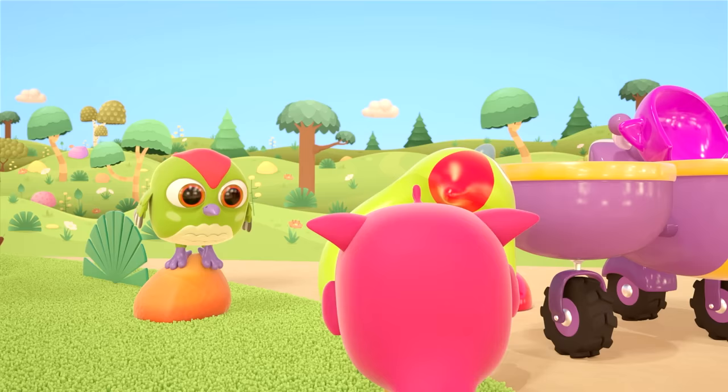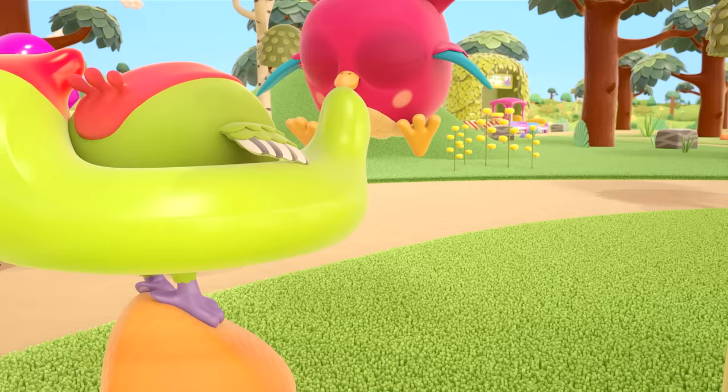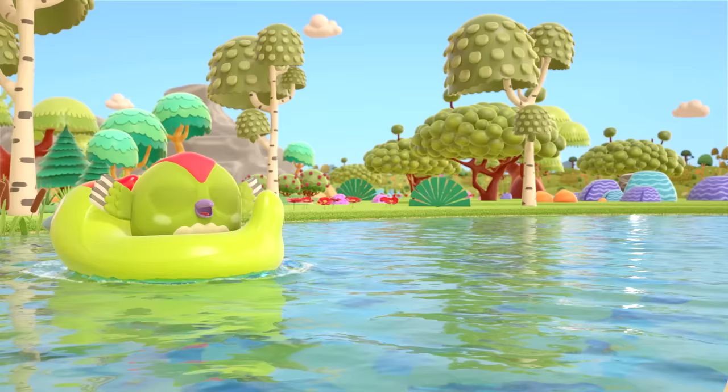It's an inflatable ring. Our little woodpecker can use it to go swimming in the lake. Wings up, please. Now you can swim. Hop-Hop's also put on a ring.